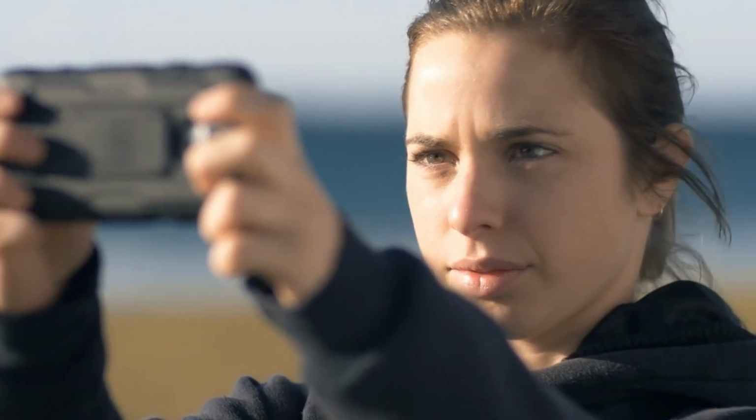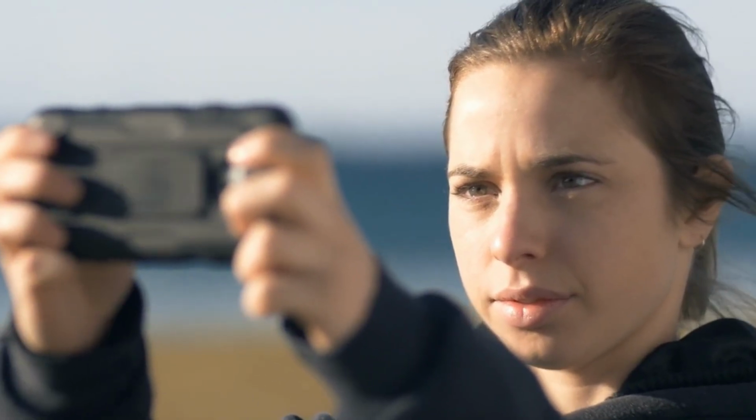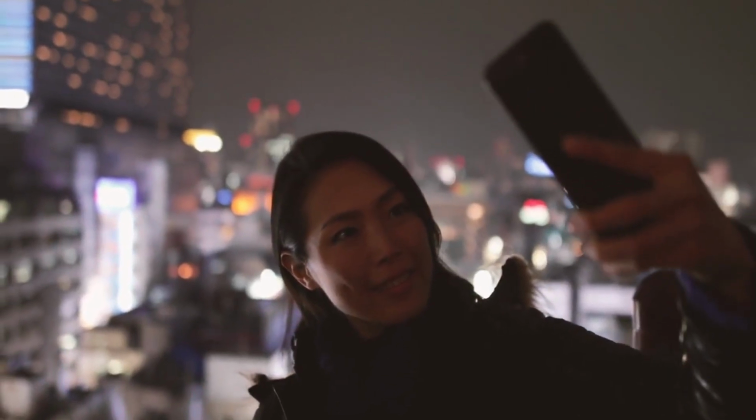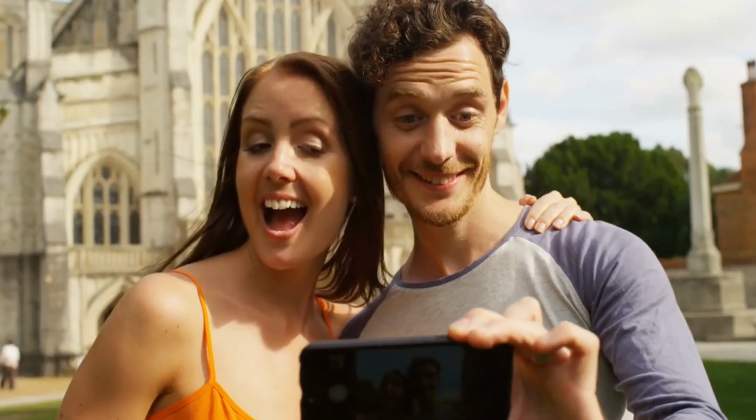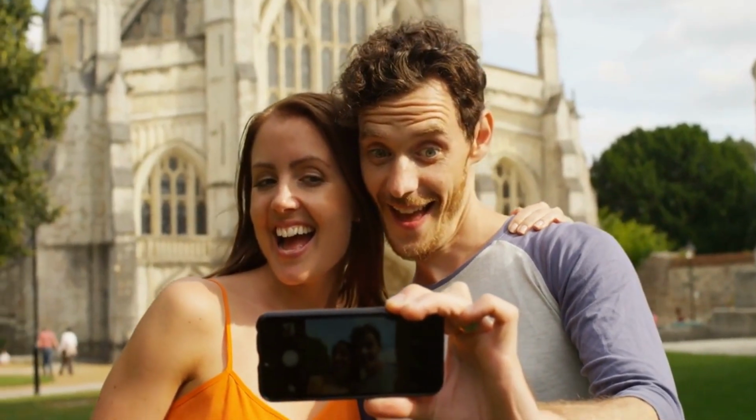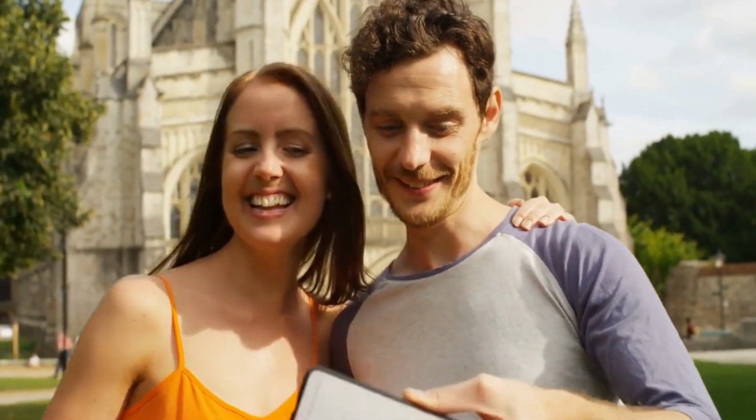If you don't want to draw attention to yourself, make sure to turn off your phone's shutter sound. This way, you can take photos quietly, capturing moments without people noticing. Silent shooting is especially useful for candid street photography.